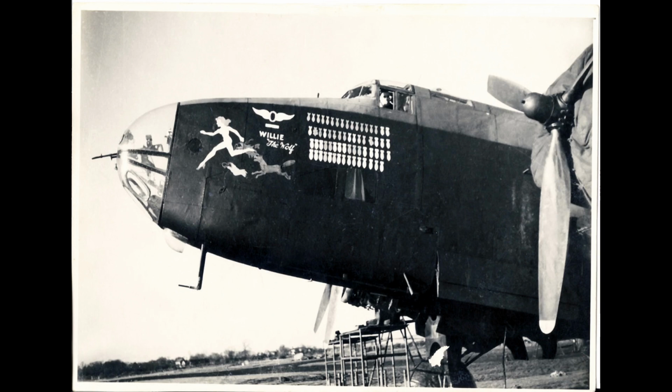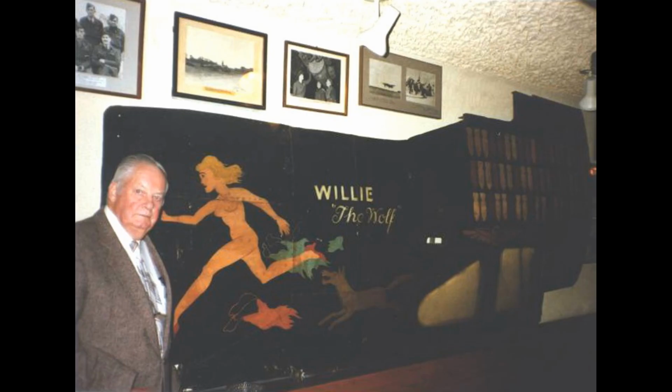This is the largest nose art panel in the collection and measures 11 foot 3 inches wide by 5 foot 1 inch high. On 10th of June 1976, the War Museum allowed the RCAF's officer mess in Ottawa to take loan of Canada's largest original nose art.